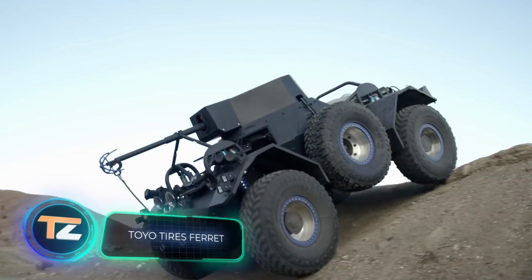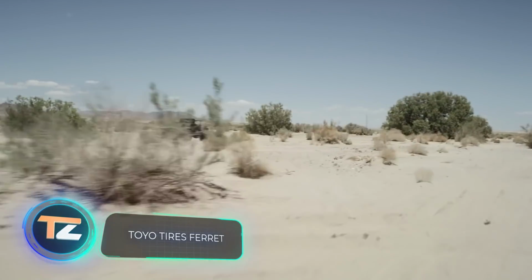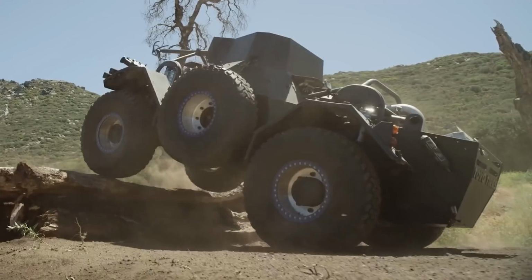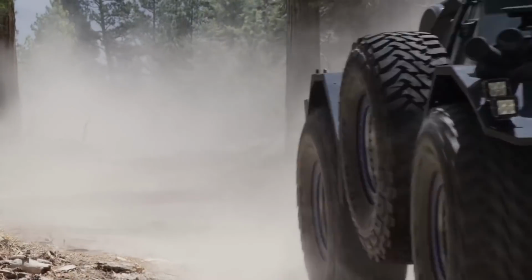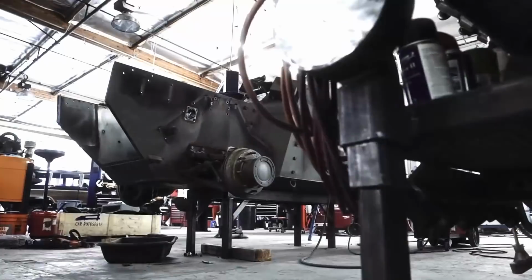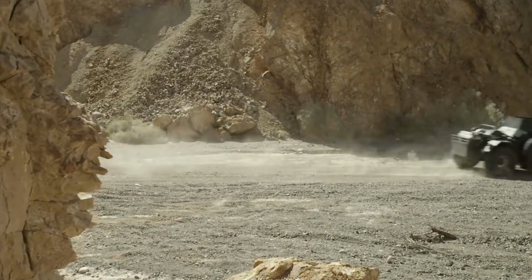Toyo Tyres Ferret. It seems incredible to think that this is a British light armoured reconnaissance vehicle from the 1950s. The fact is that the specialists at Toyo Tyres did a really impressive job modifying the model. They did it to produce an eye-catching commercial for their new Toyo Open Country off-road tyres. The Toyo Tyres Ferret was fitted with a powerful modified Chevrolet LS engine.